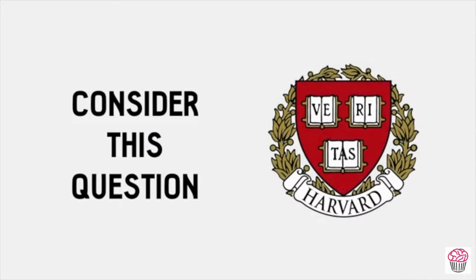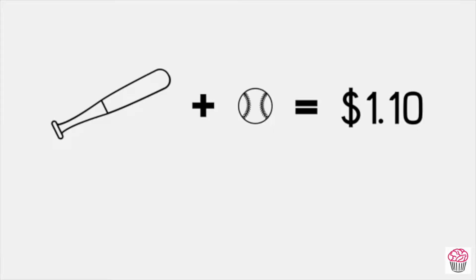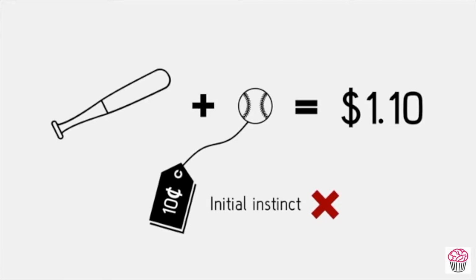Consider this simple question that more than 50% of Harvard students got wrong. A bat and a ball costs $1.10. The bat costs $1 more than the ball. So, how much does the ball cost? 10 cents, right? Well, that may be your initial instinct, but the correct answer is 5 cents.